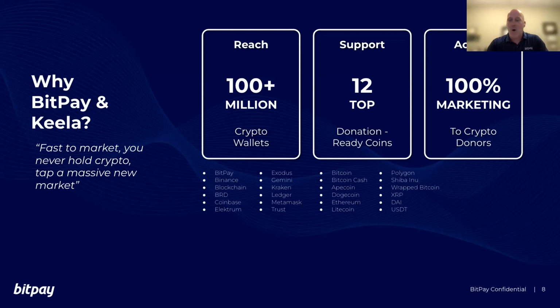BitPay works with all crypto wallets and exchanges, and I think that's important to know. So we don't just work with our own crypto wallet, the BitPay wallet, but we work with all crypto wallets and exchanges. And then, of course, you're going to get 10 top donation-ready coins, the biggest one being Bitcoin, but we also do many others, including ApeCoin. You might have heard about ApeCoin. We talked about Dogecoin, a fan of Elon Musk and Mark Cuban here in the United States. But there's 12 coins in total that you can accept donations for.